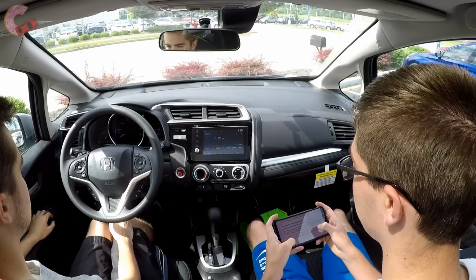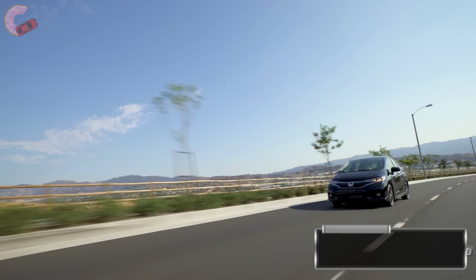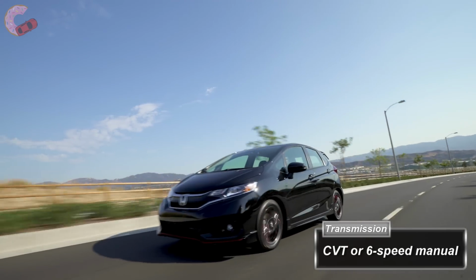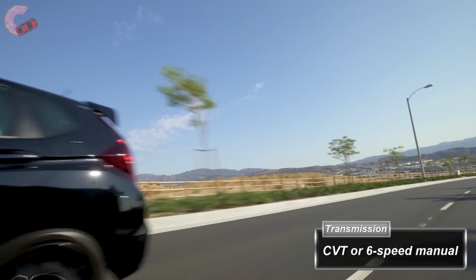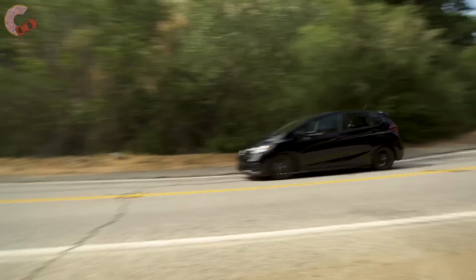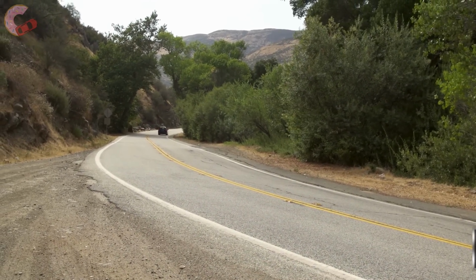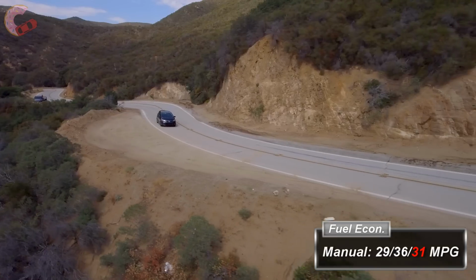So it's pretty simple when it comes to under the hood. Like I said, it is a continuously variable transmission or a manual. You have that option, and the manual transmission is standard on all but the EXL trim. So obviously fuel economy is pretty good for a Fit. The manual transmission is rated at 29 city, 36 highway, 31 combined.